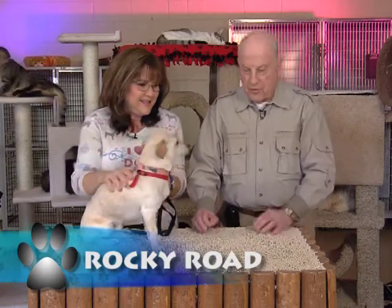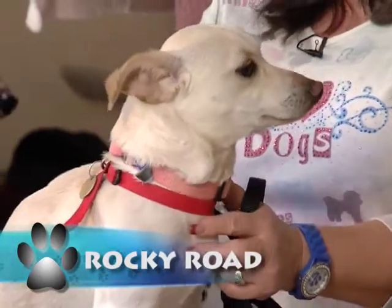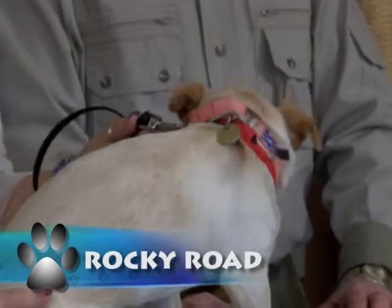We got a cat ready to jump up here. Well, hopefully, I don't know what Rocky Road's going to do with that kitty. I don't know either. But he's really, really sweet. I just love his face. His profile, he's just got a real cute face. He's not the greatest on a leash, but that just comes with a little bit of patience. Yeah, that takes a little time.